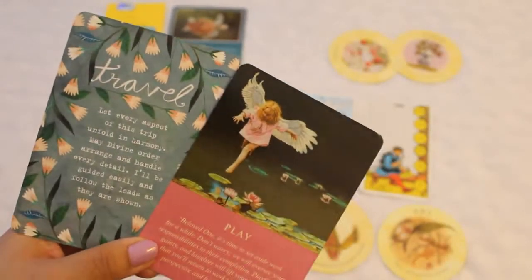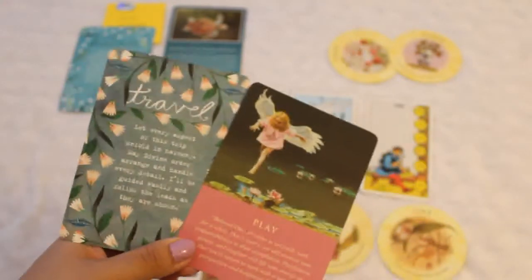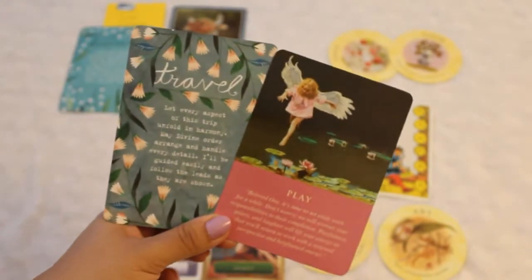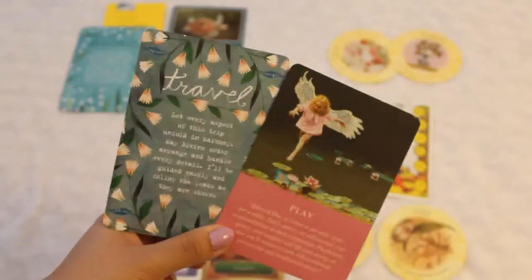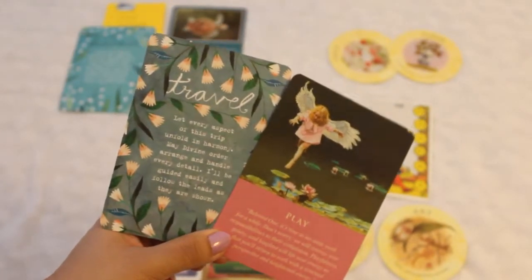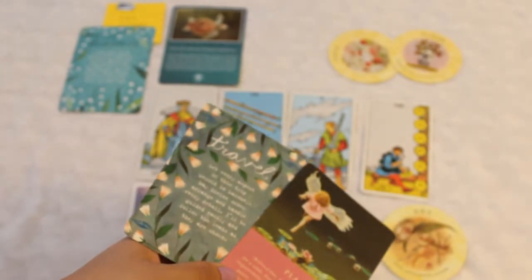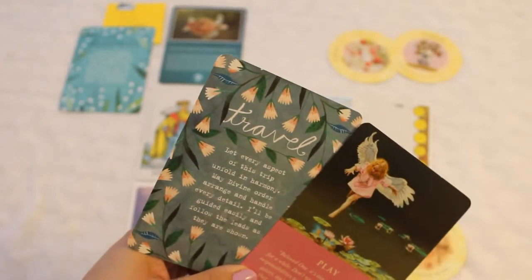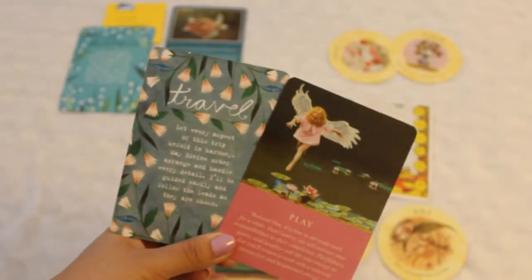Okay, let's summarize. Let's recap real quick what we got for you guys. Group number 3. Yes, your love life may not be as perfect as you want. There's going to be some issues. I'm going to leave it at that. It's going to weigh down on you. Like I said, it's causing you these negative emotions inside.